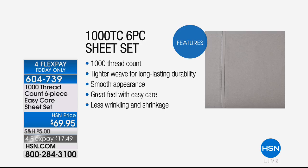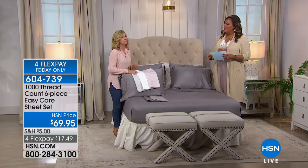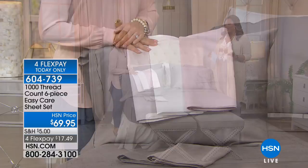But a lot of people don't understand thread count, and they're thinking, oh, it's just pricey. Actually, 1,000 is not, for this price. Exactly, because thread count is talking about a tiny little square inch of the fabric.